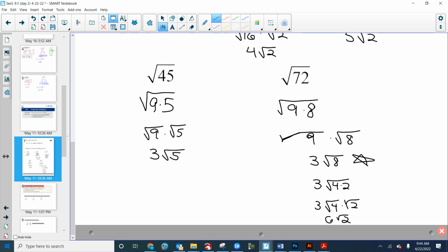Wait, so 6 and 2 are right? 6 radical 2 is right? 6 radical 2 is right. You said 6 and 2. Oh, it's not 6 radical. When you said 6 and 2, I thought you meant those were the numbers that multiplied to 72. 12 and 6.